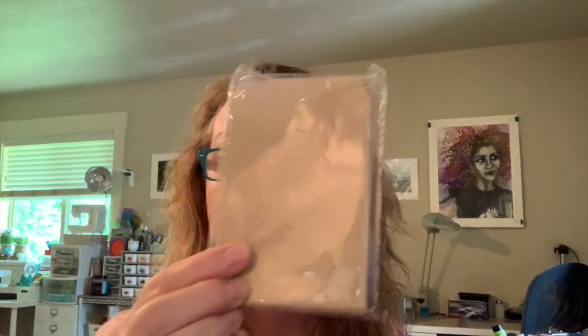All right, she sent me some little mini bags, which is great. When I was cleaning out my bag bin, I got rid of a lot of the bigger bags because I just don't use them, but I do use the mini ones for pockets and stuff like that. So these are great.